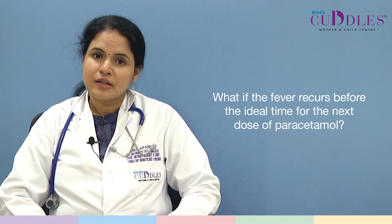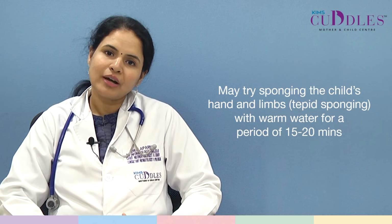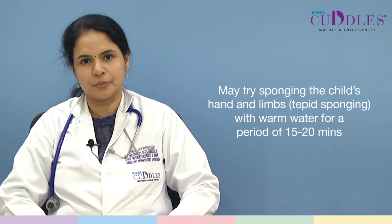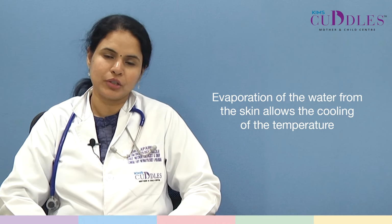Now, in case the fever recurs before the ideal time for the next dose of paracetamol, say for example, even before 6 hours has lapsed from the previous dose, if the child again develops a high degree of temperature, you may try sponging of the child, which is called tepid sponging of the limbs, the hands and the legs with warm water. This can be done over a period of 15 to 20 minutes, and evaporation of water from the skin allows cooling of the temperature.